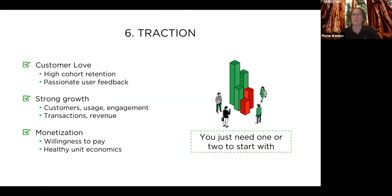When you have a lot of customer love, right, with high retention, very strong user feedback, the likelihood that people are willing to pay for it and you actually making money are obviously much higher, right? So customer love is super important in the early days as a leading indicator. Very strong growth, like customers signing up, actually using it, actually engaging with your product, is very important. And specifically, that's driven in an organic way.